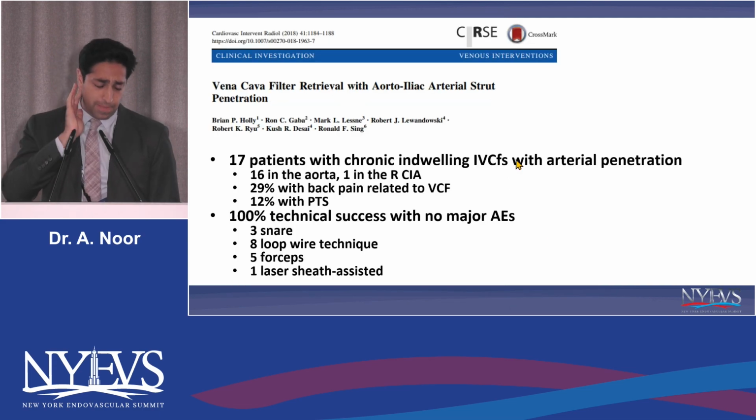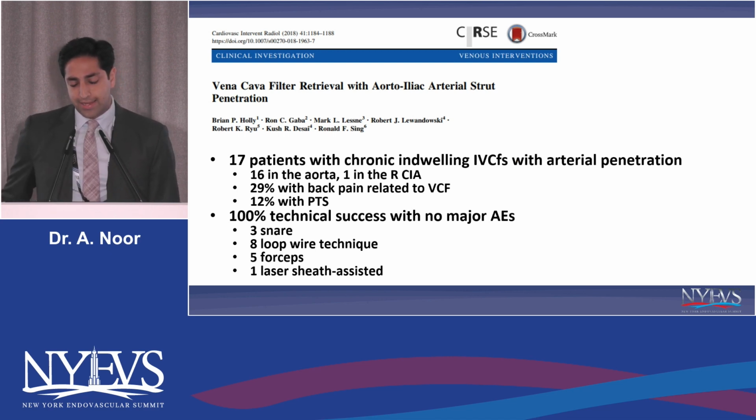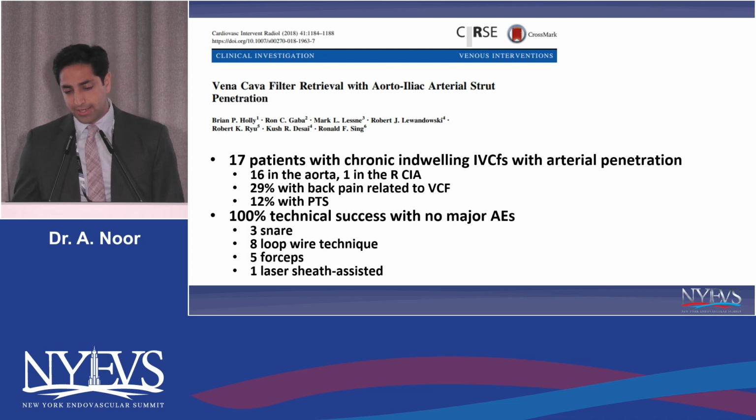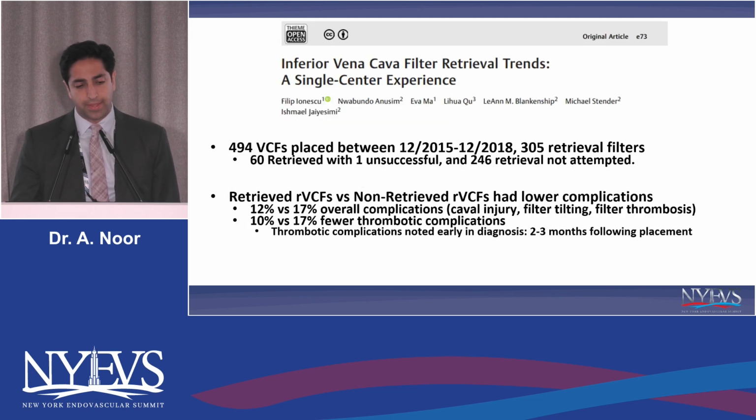They published on their penetration results within the aorta and one in the right common iliac artery, and they had 17 patients. Close to 30% had back pain, with 12% having PTS. They found 100% technical success in removing these filters with penetration into the aorta and iliac artery through different techniques, without any major events. The good thing to note is they planned arterial interventions for all of these, given the catastrophic results of removing from the aorta. They found they actually didn't need to use that as often as they had planned.